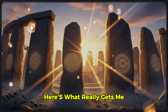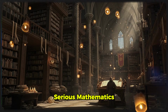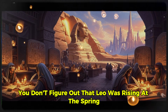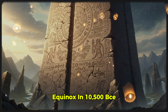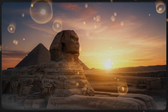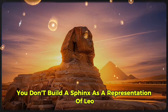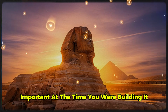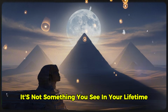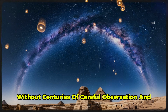Here's what really gets me. This kind of astronomical knowledge requires serious observation, serious mathematics, serious understanding of the heavens. You don't figure out that Leo was rising at the spring equinox in 10,500 BCE by accident. You don't design an entire monument complex to match the stars without understanding how the stars move over time. You don't build a Sphinx as a representation of Leo unless you know what constellation was important at the time you were building it. The precession of the equinoxes isn't obvious. It's not something you see in your lifetime. It's not something you figure out without centuries of careful observation and record keeping.